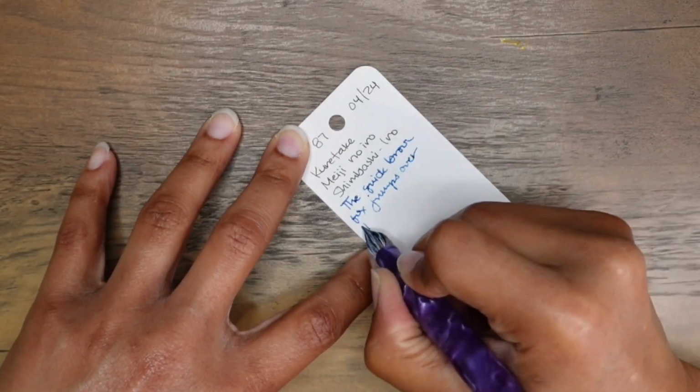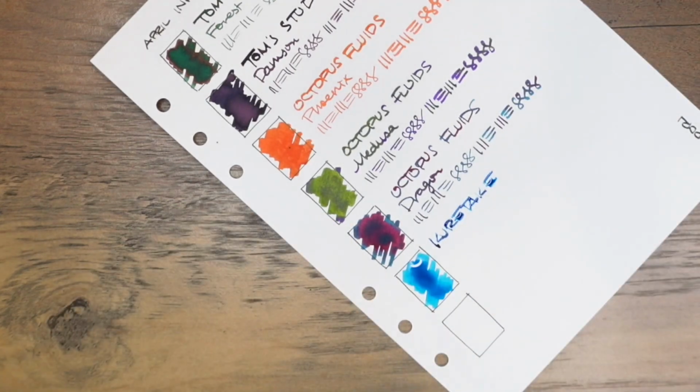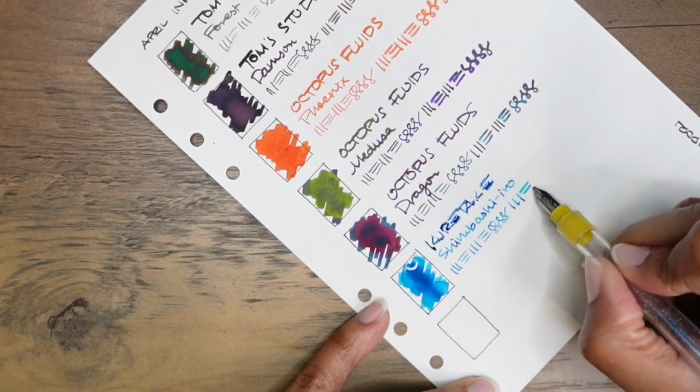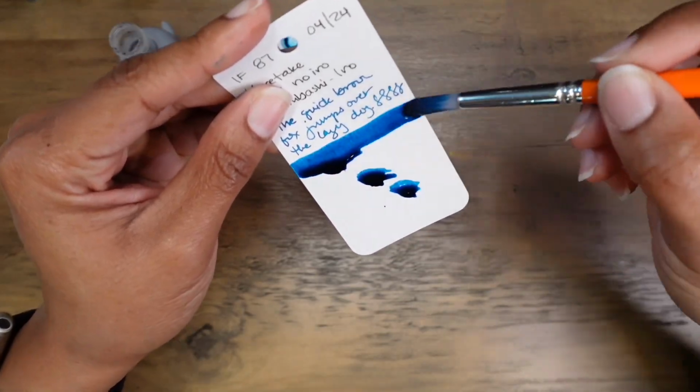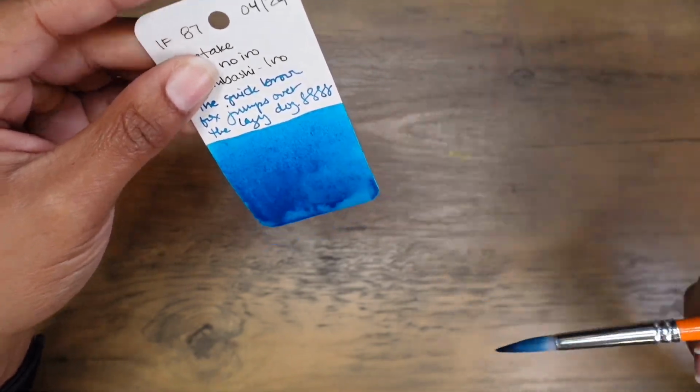Kuretake Meiji no Iro, Shimbashi Iro. A bright cyan blue that was popular in geisha fashion back in the Meiji era of Japanese history. Ooh. Feels like a very well-behaved ink.